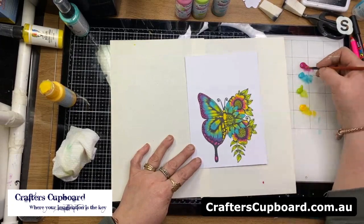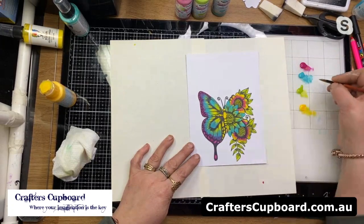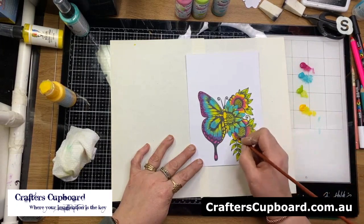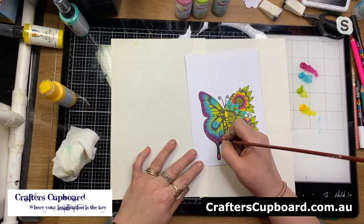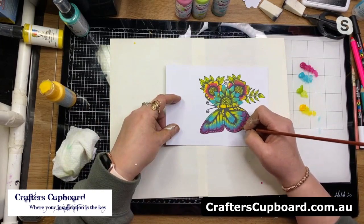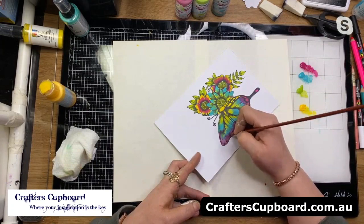And just going back over and brightening up that little bit of hot pink there, the cerise on the yellow while the yellow's still a little bit wet. Just gives them a little bit of a pop. And because the hot pink is very translucent, I'm just going to quickly go back over and give it one more coat just to give it some vibrancy. So again, just trying to feather that colour in.